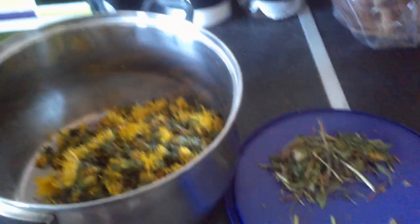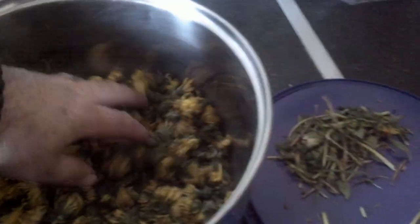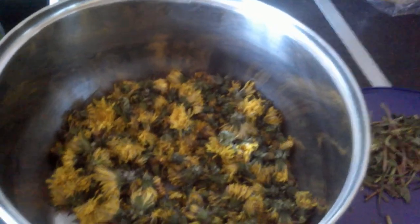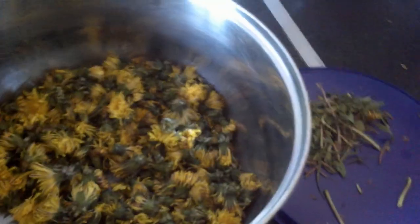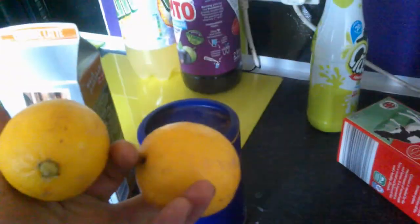Right, so I've destemmed and leafed 300 dandelion heads. The next step is boiling water in there, put a lid on it and leave it until tomorrow. Leave it overnight. Oh, it's nearly boiled, so we'll do that as well. Also, we've got to cut in half 2 lemons and put them in as well.